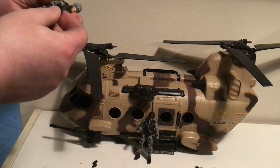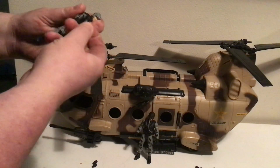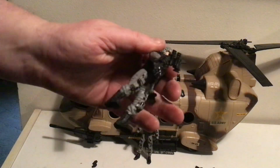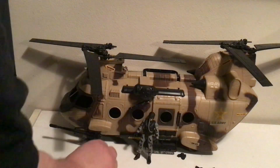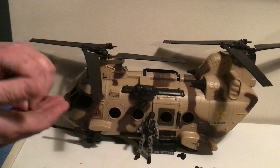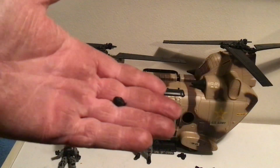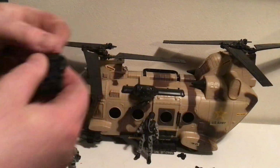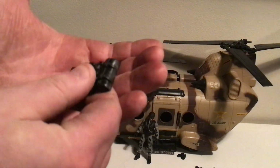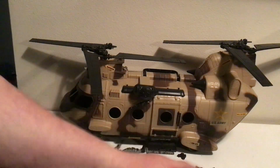Binoculars he can hold. Sort of hold. Not really hold. Yeah, he sort of holds. Yeah, okay. There we go. Binoculars he can hold. Very nice. And 2 tiny little grenades, which actually kind of match the grenade on the backpack. So that's kind of cool. You get 2 of those grenades, but I dropped one.